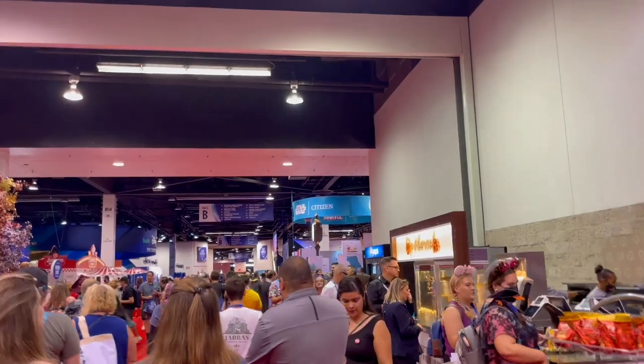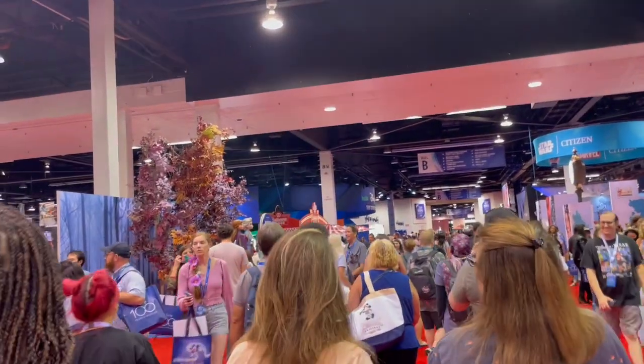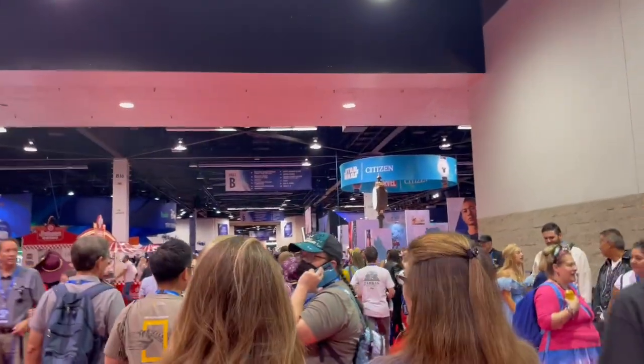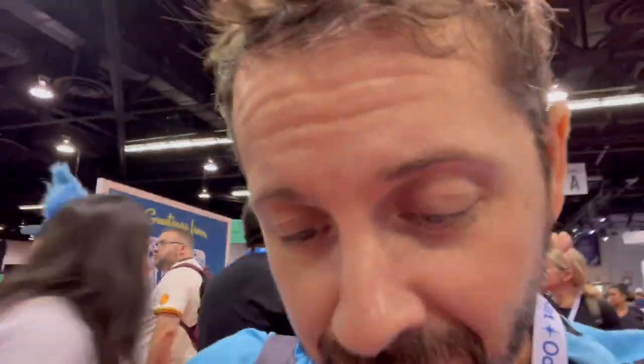I'm sure you've heard about that exhibit. Let's go. There's a lot of people here. Here's a look at what it looks like to be on the floor from my view. It's just craziness. This convention's already overwhelming, let me tell ya.